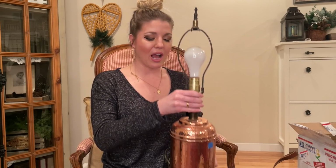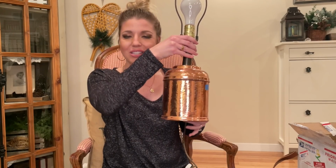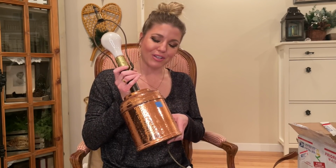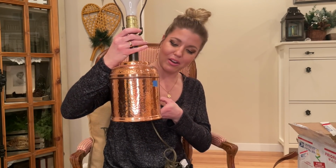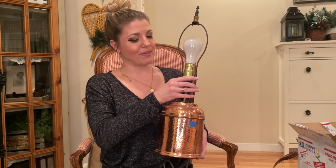On top of your bookcase, or even in your kitchen. I'm thinking about maybe putting this in my kitchen because I have a lot of copper pieces, and this is a really cool piece. So I got this little beauty for $25, and I think that's a steal because I know if Pottery Barn was selling this, it would probably sell it for like $60. So I'm happy with it, and I think it's neat.